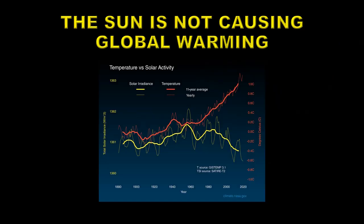I keep hearing that the sun is responsible for global warming and controls the climate. You can see here that that is not the case. The red curve here is global temperatures. The yellow curve is solar activity, or the total solar irradiance. And from about 1950 onwards, the two have diverged. As the average temperature of the Earth has increased, the amount of solar activity has decreased, which is the exact wrong direction for the trends.